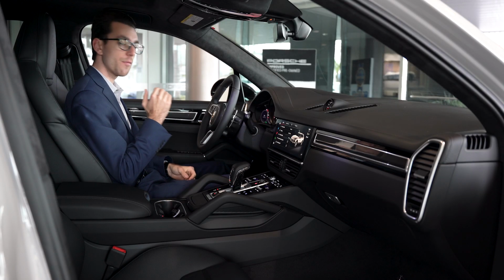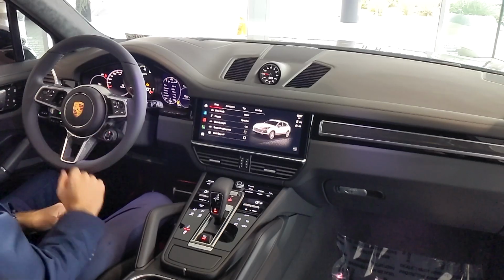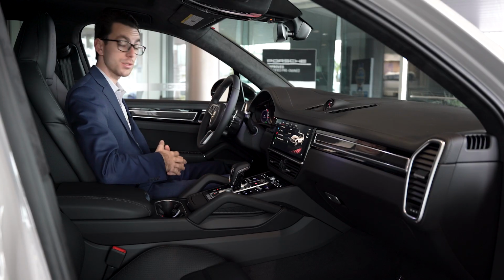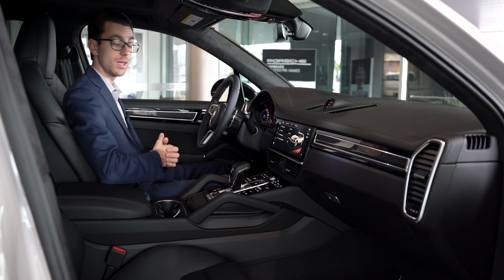But we have one of my favorite features that I'll find in any Porsche, and that's going to be Sport Chrono. That's going to be this little dial here, allowing me to go from normal, sport, and sport plus, which will then also let me utilize launch control. Something very fun I'm happy to show in another video as well.